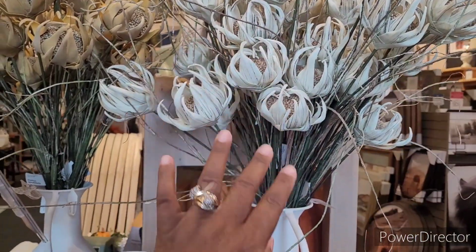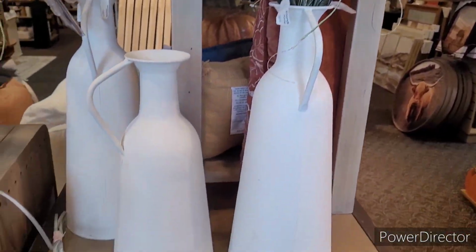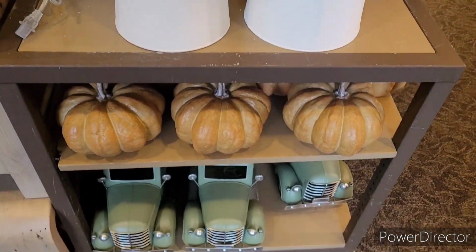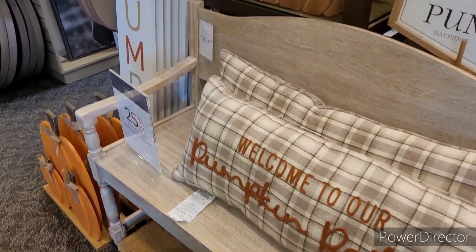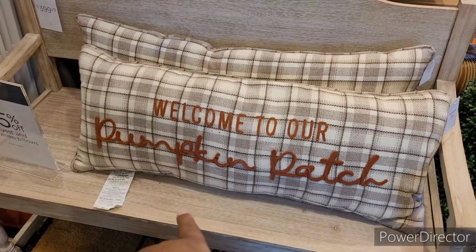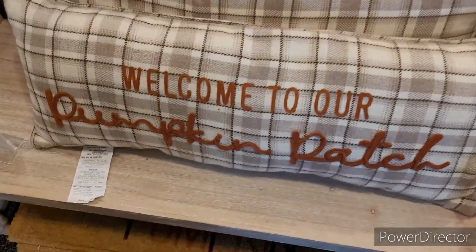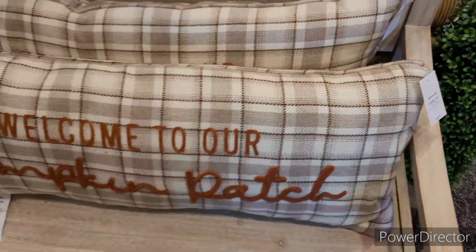And I like this right here. I like that. I would need just about every one that they have in there right there. But those are nice. They have some little trucks. All right, over here, look at this bench with this pillow. The bench is $3.99. Welcome to our pumpkin patch. Is that not nice? I like that. And it absolutely does look good on this bench.